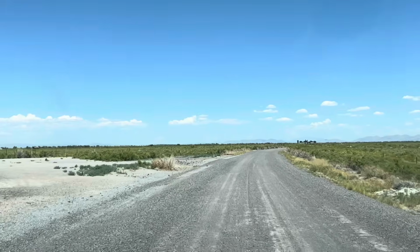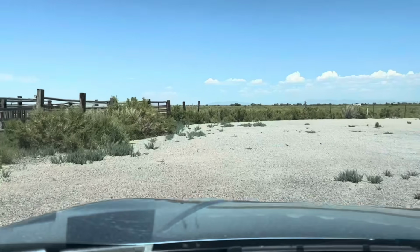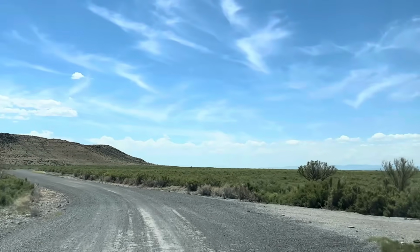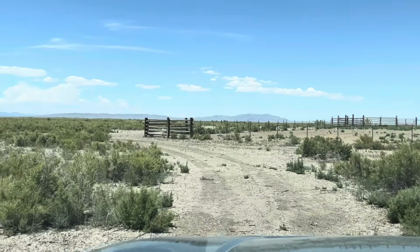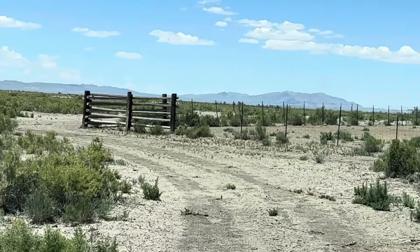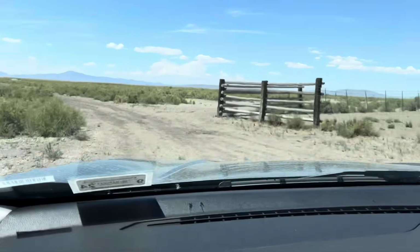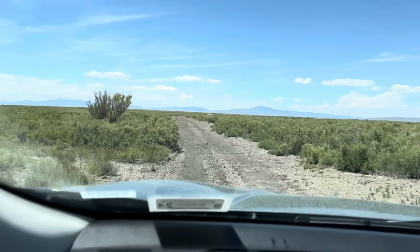But sometimes it's just a rancher's driveway, which it appears this is. So there's no real road to where I want to go. Now back here, what's this? I mean, there's something, but is that where I want to go? That looks like the road I'm supposed to take.